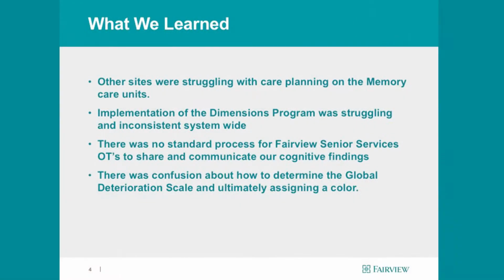So through this process, with the binder and staff education, we learned that others were struggling. We weren't alone. 9 Mile wasn't the only site struggling with how to care plan on the memory care units, and implementing the Dimensions program was struggling and inconsistent. So there was my thinking cap of how can I help. From the occupational therapy standpoint, I wanted to make sure we had a standardized process for Fairview Senior Services to communicate, because we sometimes do our testing and verbally discuss it with the DHS, or fill out our communication form. One thing I was doing was creating a whole different cognitive report. So the OTs were going about their piece differently at all the different sites.